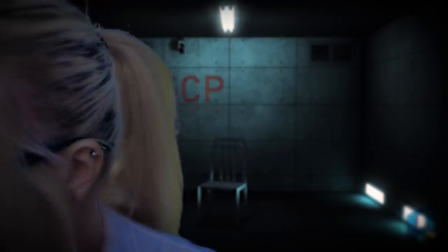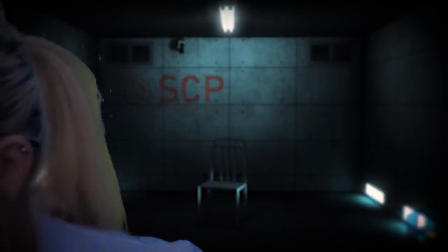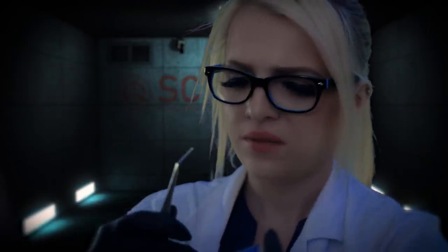Wait, what's this? Oh, it appears to be a hair of some sort. This could be a really good find. One moment here. Let me see if I can grab it off here. Okay. Seems to be black in color, if I remember correctly when I was reading the file briefly, SCP-076-2, I believe, has black hair. I'll verify in a moment.